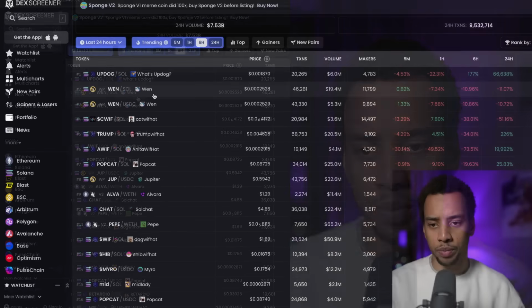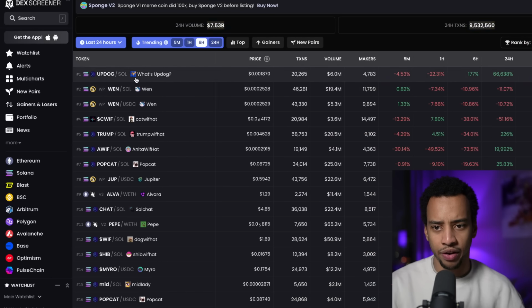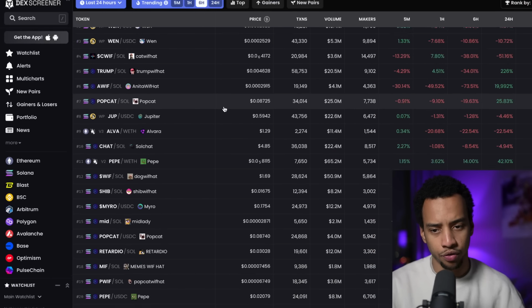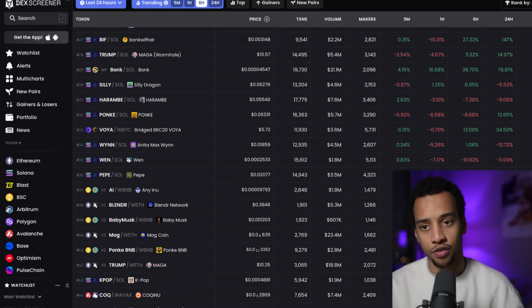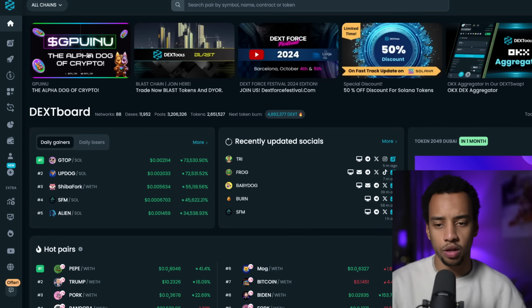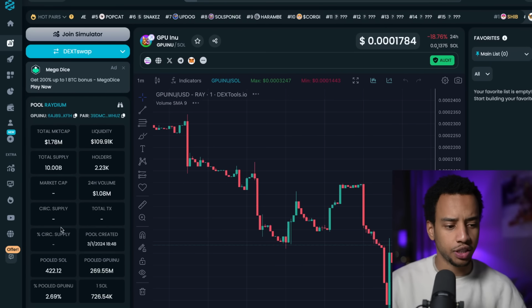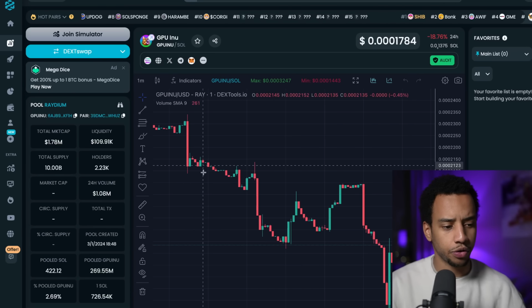Another similar website is called DEX Screener. It does a pretty similar job: you pick a crypto that you'd like to see a full chart on, and you can see the information about it. If you press a meme coin, for example, the one on the homepage here, it loads the chart. Over on the left, you can see some information about the project. Here, of course, you can see the chart.